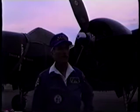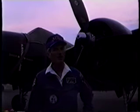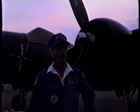This aircraft continued to fly in the United States military until the mid-50s, when it was replaced by new technology. It was replaced by a jet airplane. This was the most powerful airplane built during World War II as a fighter.